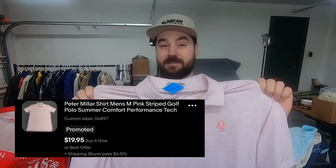I paid $3 for this Peter Millar Summer Comfort. The only reason I grabbed this is because it was so cheap at only $3. I'll probably list this really aggressively because these are getting a bit saturated. Try to list it for $20 and take $15 to $20.